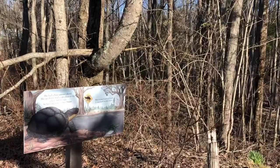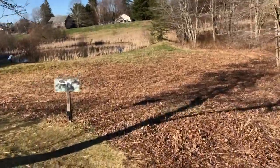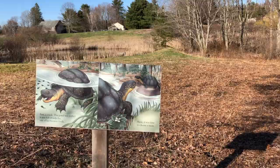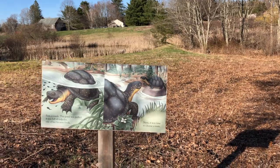She crossed a paved road. It was hard on her claws. First, a snack. This pond was perfect. It was full of tadpoles, one of her favorite foods. Next, it was time to choose a mate.